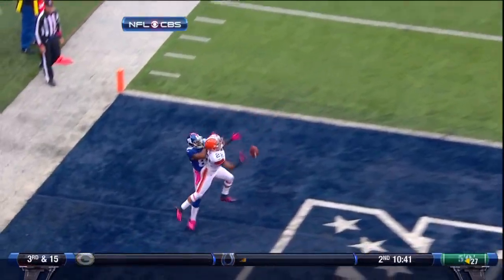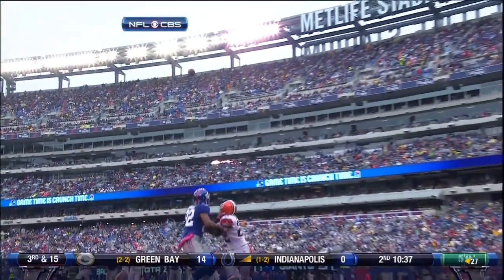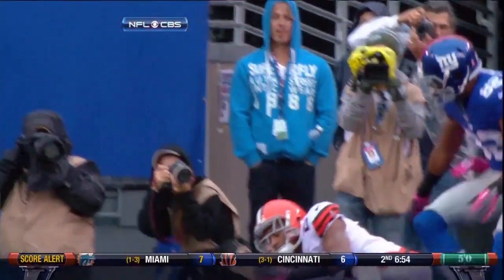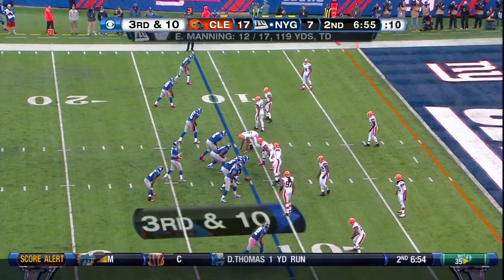Well, that time you hope that the defender doesn't see the football. And in this case, that's not the issue. Buster Skrine does a really good job of knowing where the football is, and he actually elevates. He becomes the receiver, and Rueben Randle had to become the defender and break up an interception.